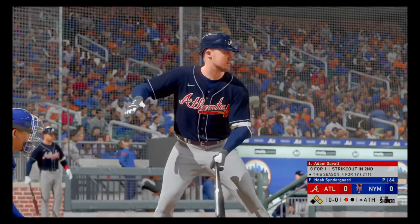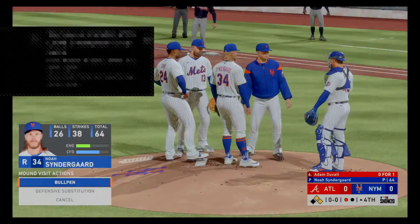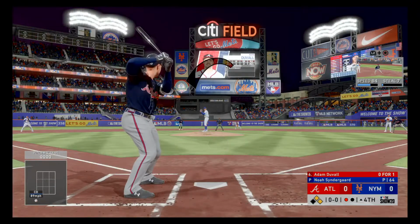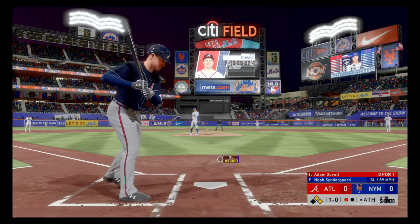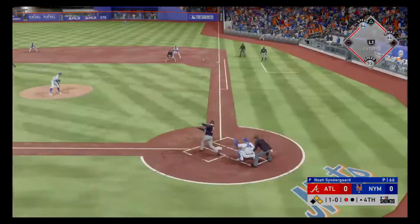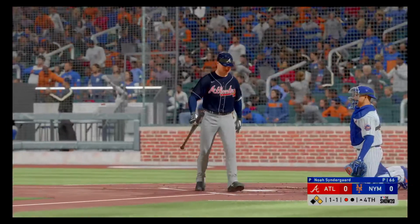So runners at first and second here with one away. And up next, former San Francisco minor league property Adam Duvall. He's set and the pitch. First pitch is a slider down low. It's 1-0. Out of play off to the right. It's 1-1.